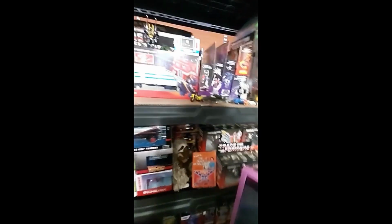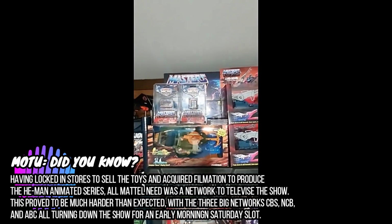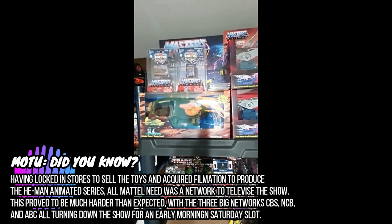Let me get down here. And then, never had He-Man as a kid, but I do like this Origins line. So I started buying them up. I love the box art on them. Some guys don't care for them because they're not the originals. I never had the originals, so I actually like them.